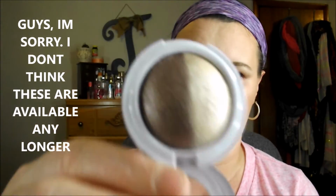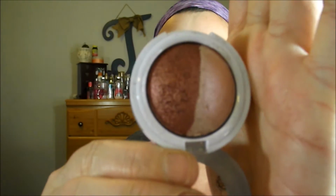Alright, so the next thing, my eyes. The only Hard Candy eyeshadows that I have are baked eyeshadows. I have 064 in High Maintenance, which is like a champagne and a darker brown, and they're all metallic. And then I have 066 in Secret Rendezvous. Now this is the one I have on my eyes. Ooh, gosh, they're metallic. It's like a pink and a dark berry shade.